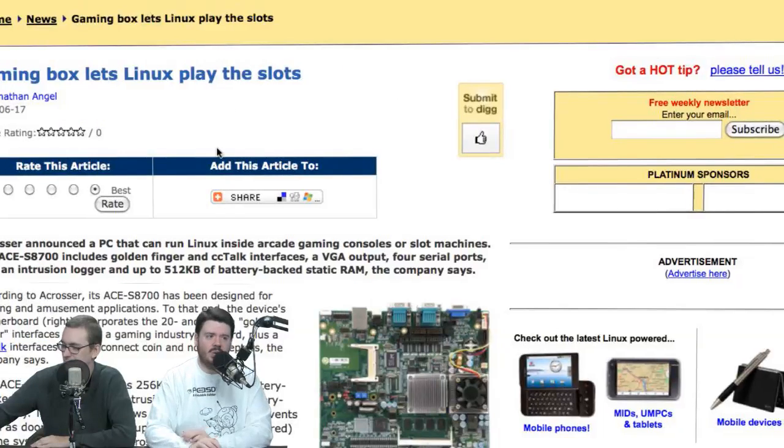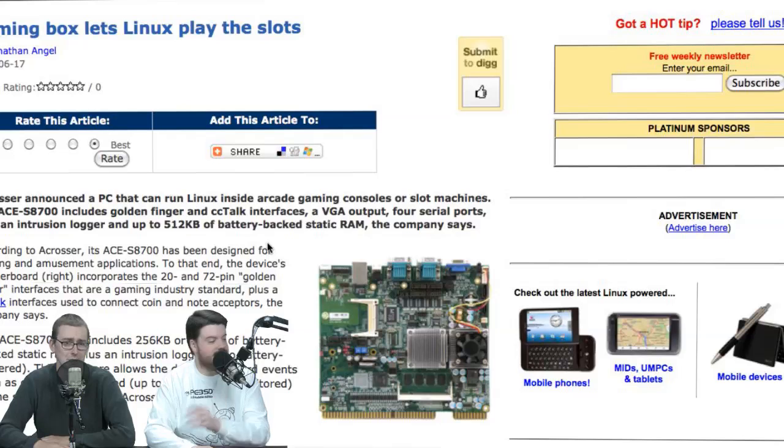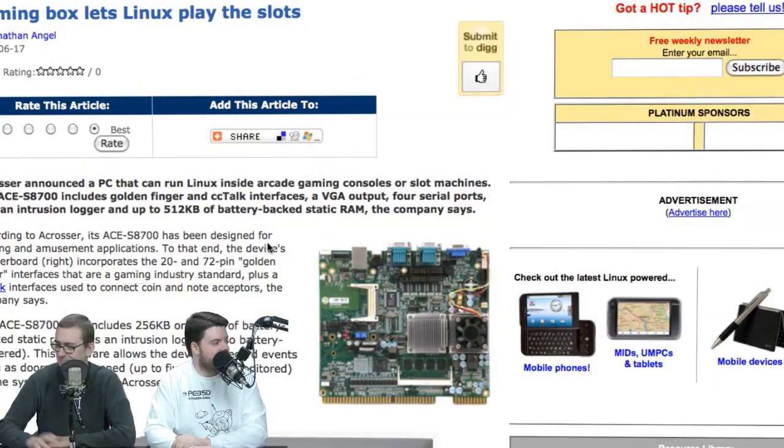Hey there, Brian. Slot machines also run Linux. Of course they do. This is a neat one. Now, not all. I'll give you a little disclaimer. I personally know not all slot machines run Linux, but they should. They should. These guys here are working on it.